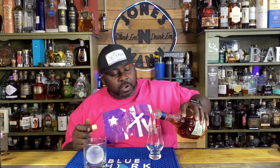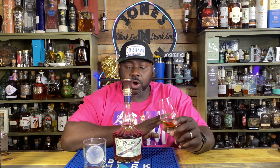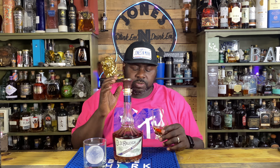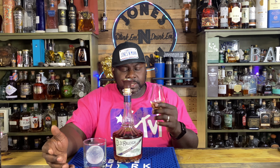So let's get a new fresh little pop. Now I was fortunate enough at a festival to try batch 1. Batch 1 was amazing. It was really the first thing that I tried after the honey cask and the regular. And I was like, okay, Old Raleigh. Then I tried another version of the honey cask that was just stellar. I don't remember which batch it was.